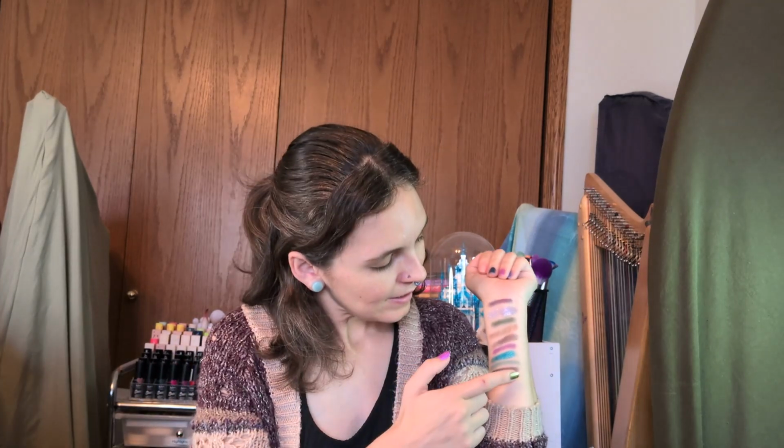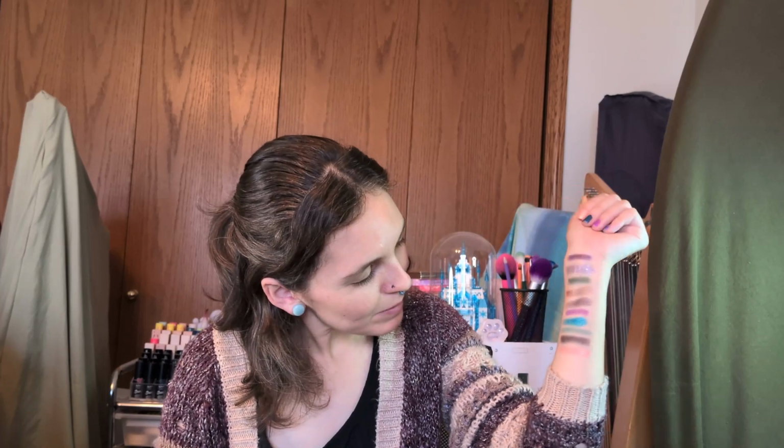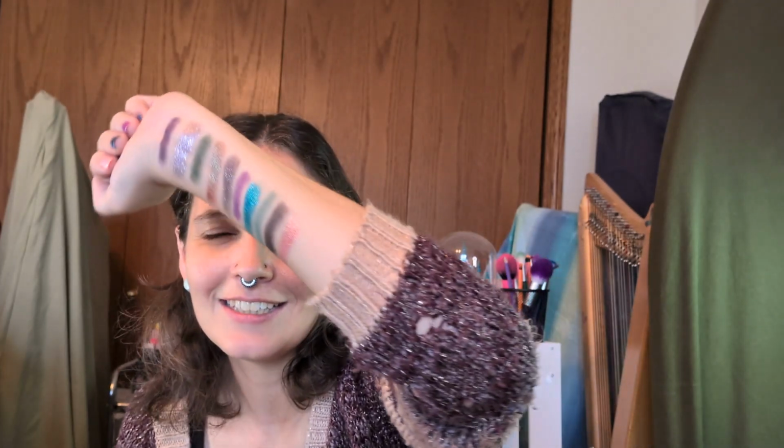Okay, this one is called Her Prey. And the shimmer looks golden, but it looks like kind of a salmon color in the pan. So we'll see. Ooh, so pretty. Yup, that salmon really comes out, and the golden shimmer is gorgeous. I love that while they have all these deep shades, because, you know, scary mermaids, we're still getting some really nice traditional mermaid colors. I like that one a lot.